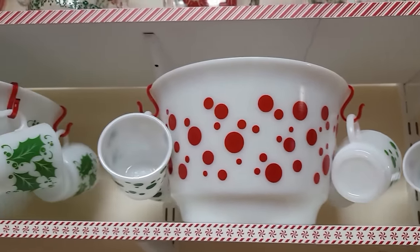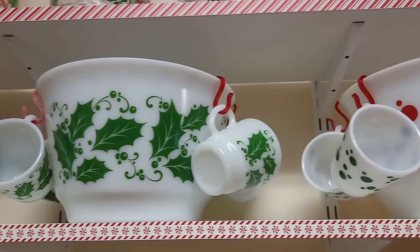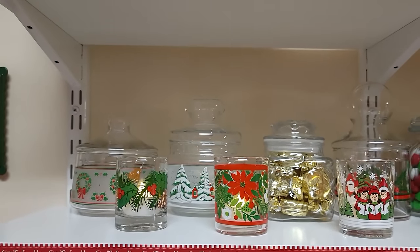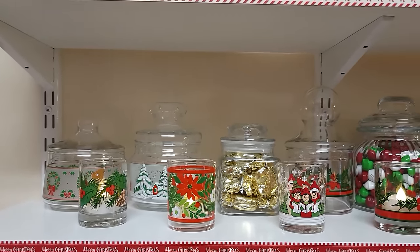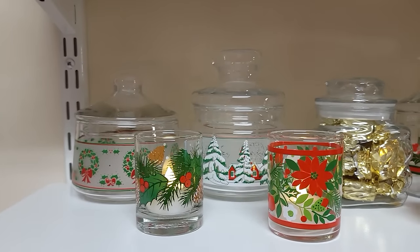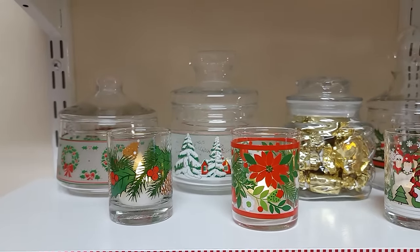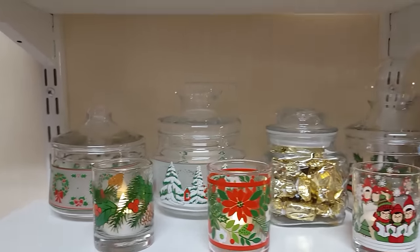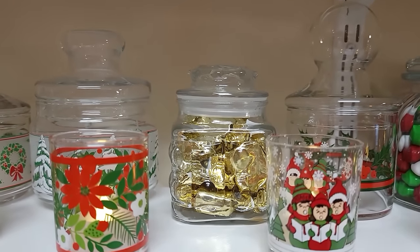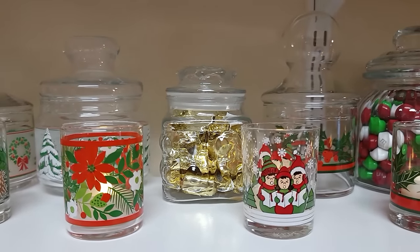And this is a very nice one. A lot of them are Hazel Atlas, if not all of them. Now, I also was talking and showing how much I was thrifting these candy dishes. I really, really had fun between the votives and the candy dishes. Now that one's just a cute little one I thrifted. Bumpy texture on the sides.